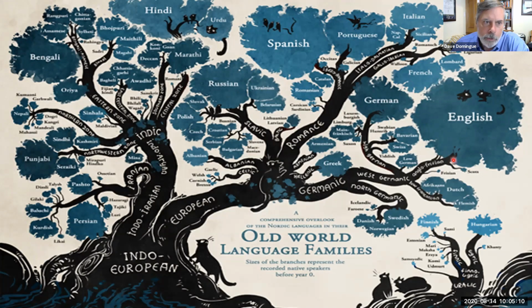Because they're in the same tree. The other side of the tree is the Indo-Iranian, which takes us into the Bengali, the Hindi, and other related Persian kind of languages. And there's more. I don't have the tree for the Semitic languages, which would be Akkadian, Hebrew, and Aramaic and such. So I need to find that and put that in here.